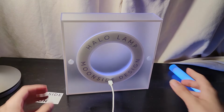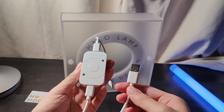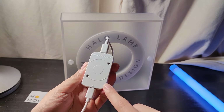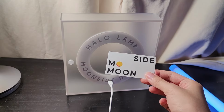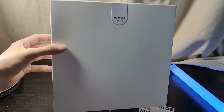And it is using a standard USB Type-A. It is relatively energy efficient, can also be plugged into a power bank or even a laptop. Again, having plenty of attention to detail, having that circle pattern as part of their logo going on. Packaging here is also very clean and minimalistic, just comes in a large box that says Moonside Design.